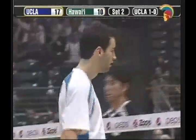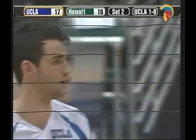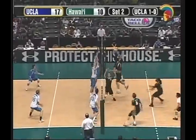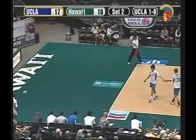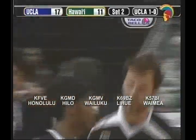Big hit by Dunlap. Dunlap picking up his 4th kill, hitting .800 for the night. 17 serving 10. Hunt, Zemyak. Ball hit over by Lofi, and that's a point for Lofi. That's great to see Lofi getting involved.